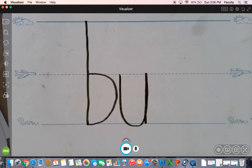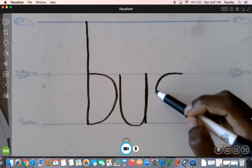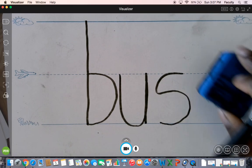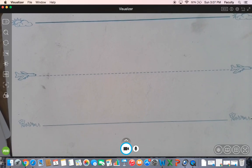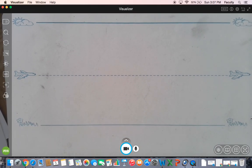Our last sound is that is an S. We just worked on S today. Bus. Good job. Now, while Miss Maynard is erasing on her whiteboard, I'm sure you guys are moving down to another line or making a space, yes? Good job.